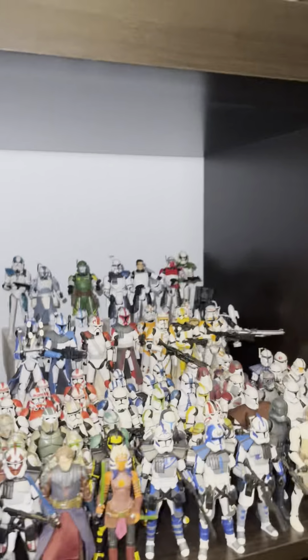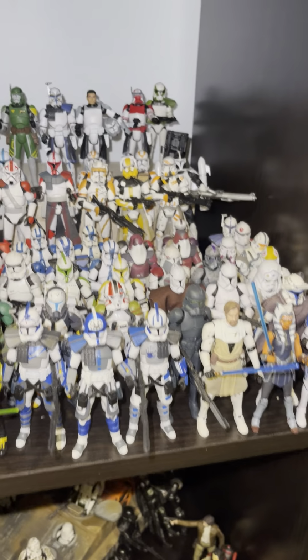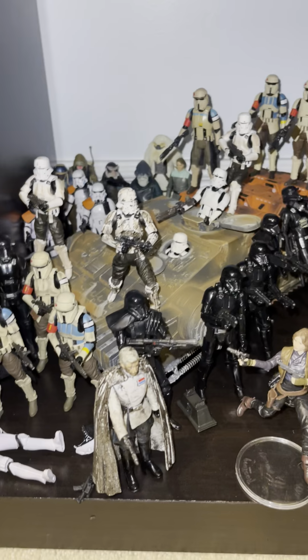Then we'll do this one. This is just clones in general. But it's also got the realistic Clone Wars. I think Bad Batch is back there. If they ever make actual Bad Batch clones, they'll be on this one, with some customs. Yep, Dirty Krennic.